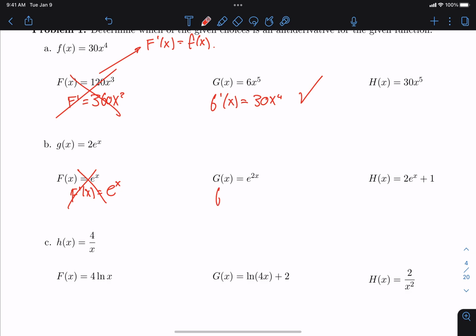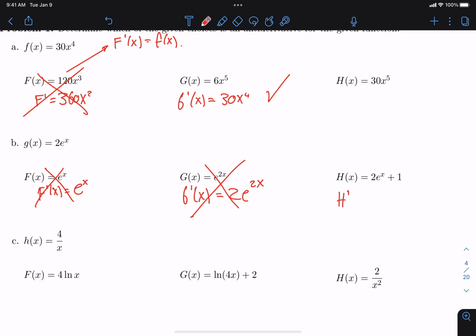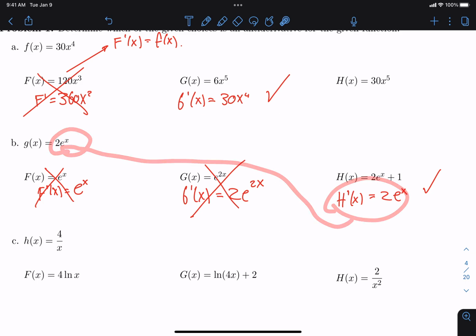If I take the derivative of g, then I'm going to get 2e to the 2x, which is also not an antiderivative of this function, because in this function we just have x in the power, and in this function we have 2x in the power. So this is also a no. And the last one, if I were to take the derivative of h, even though there's that plus 1, I'm still going to get 2e to the x, and then the plus 1 is going to go away because I'm doing a derivative of a constant. And this is an antiderivative because when I take its derivative, I recover the function g, little g. So h of x is an antiderivative of g.